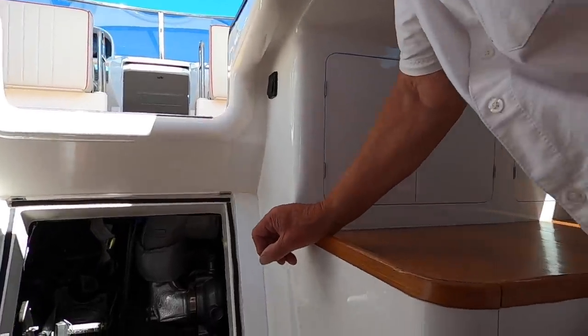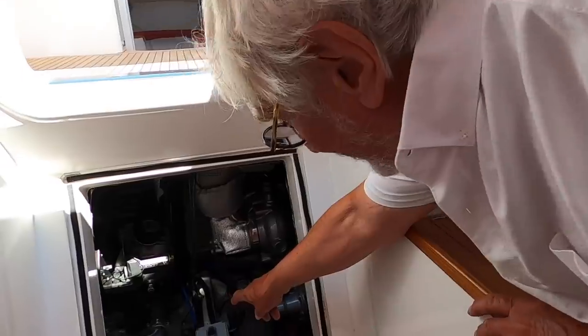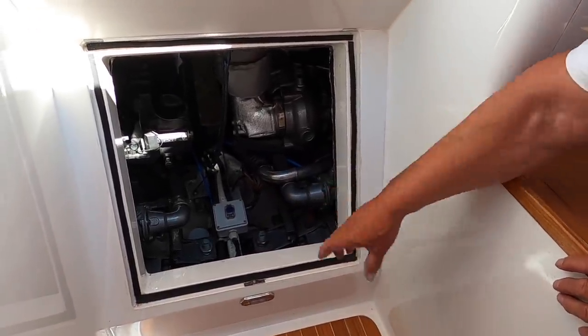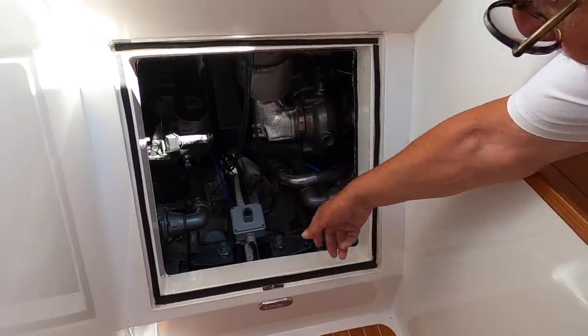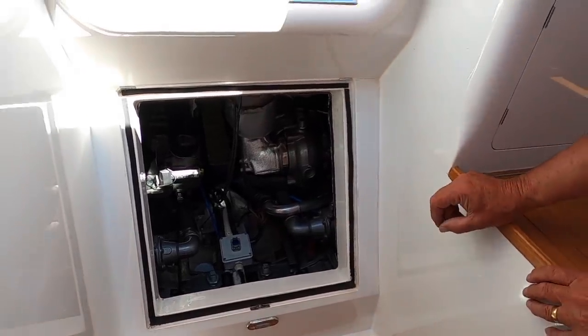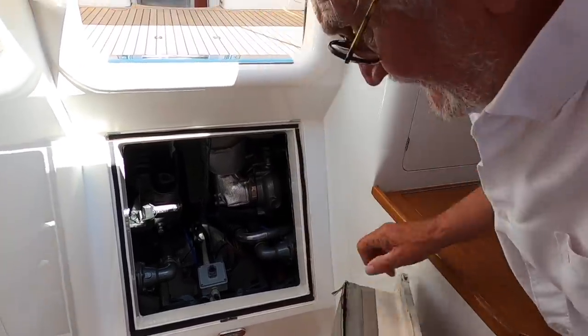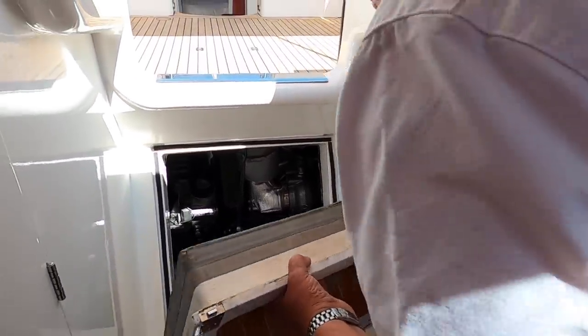This is just if you're going to service them. It's got a little pump-out for your oil as well, to save all the oil going into the bilge. It's just an electric pump that pumps out the oil from the engines. Oh, that's a good idea. Part of the servicing regime. Brilliant. I'll pop that back. All soundproofed.